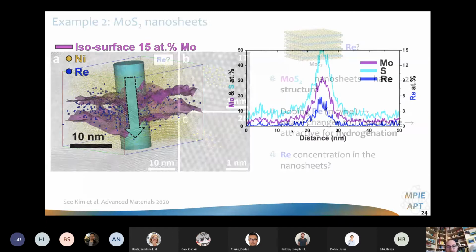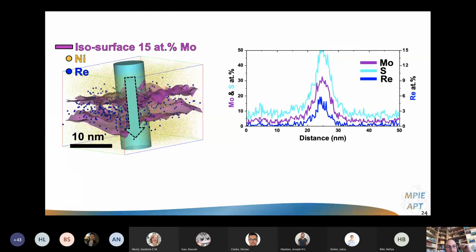So we embedded these again in nickel, and we could do the atom probe analysis. We could go through this MoS2 stack of MoS2 sheets. We don't have the perfect atomic resolution that you would get in the TEM, but we could already reveal that the rhenium, for example, is not segregated at the interface, but is partitioning where the moly is also there, right in the core of this set of 2D objects.